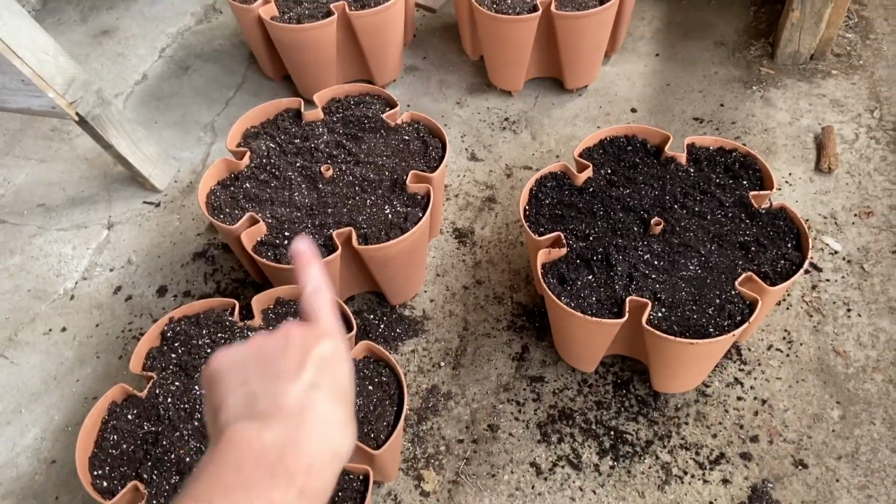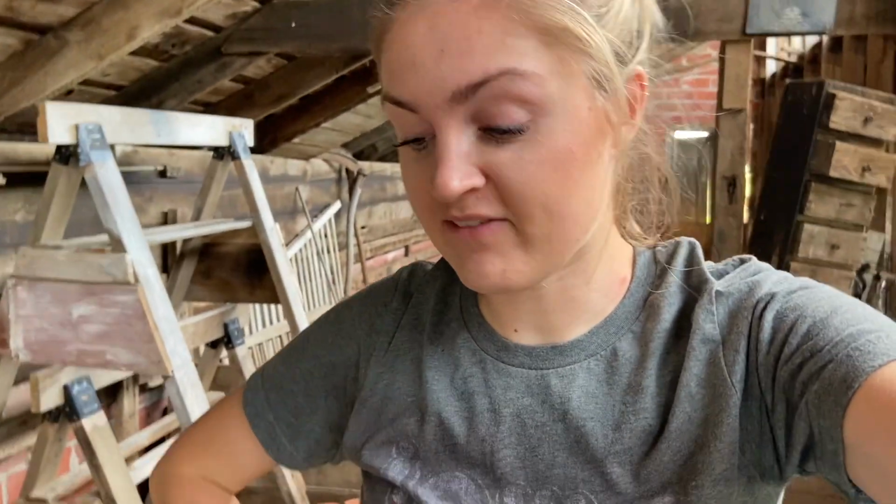Now that I have all my planters filled with dirt, I'm gonna go outside and get all my plants and bring them in and then just plant them in here. I'm out of breath. The last bag of potting mix that I had to bring in was wet, so it was heavy.